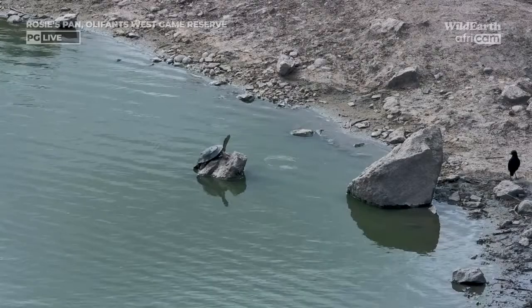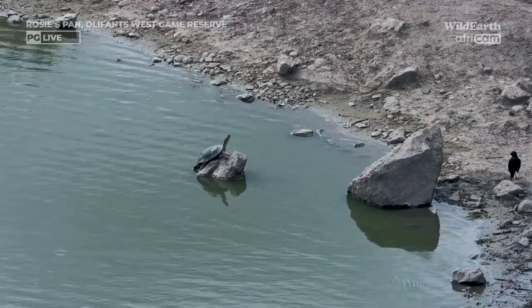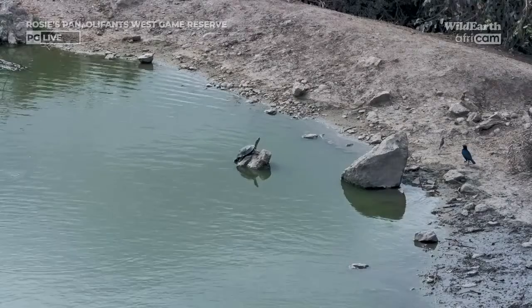A couple of the birds coming into their favorite drinking site on the right-hand side here. The petronias, the manakins, the waxbills, the firefinches, and of course, there we've got a starling as well.